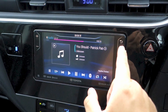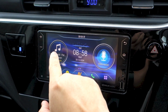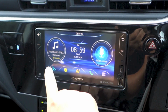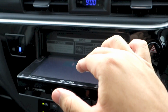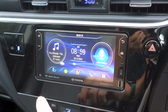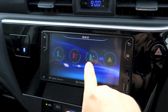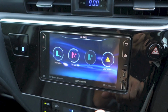To go back to the home page, hit the home button right here. And right here we are in the home page where you can access your media. In the middle we have the time, day, date. We have the voice assist to the right. And below we can open the display. You can also tilt the display. And eject the CD player which is behind the display.